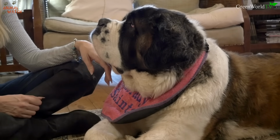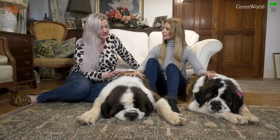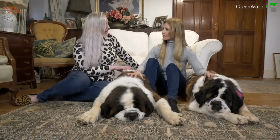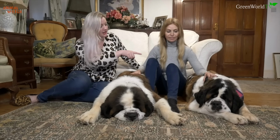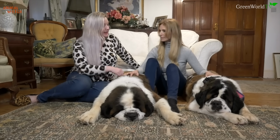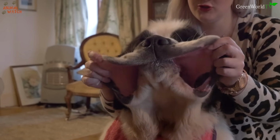These are massive dogs, and these are females. She's normally around 76, 78, but she's just weaned a litter of puppies, so she's not in tip-top condition. Her younger sister, slightly smaller in the frame, is around 68 kilos. These guys drool, right? They do.